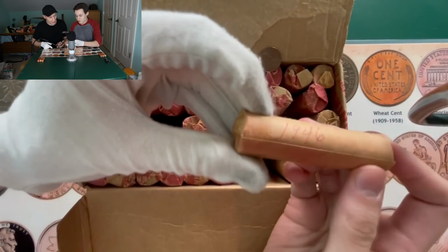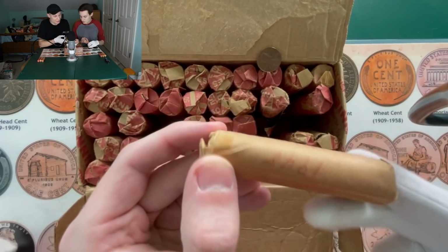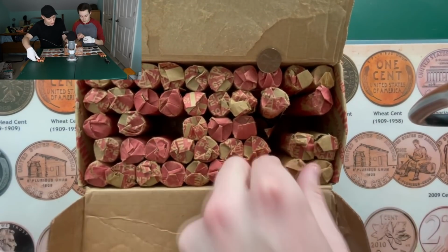Ooh, 40s. 1946. Yeah, actually, you know what? Let's take a look at these brown rolls because I'm interested in these for sure. 48. 48 on that one. Do you want to just pop one open really quick?